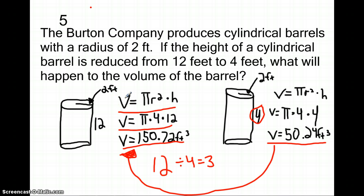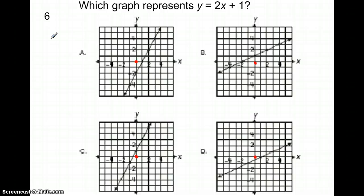Alright, it says which graph represents y equals 2x plus 1. The graphs were a little blurry there, so I put the red dots in the middle for your origin. So the red dot is your origin in each of those examples. Go ahead and pause it and take a second. Okay, the easy way to do this is to first look at your y-intercept here. Our y-intercept is positive 1, which tells us that our line should cross the y-axis at positive 1. If we look at choice A, that is not true. It crosses right here at negative 2, so we're going to go ahead and cross that one off.